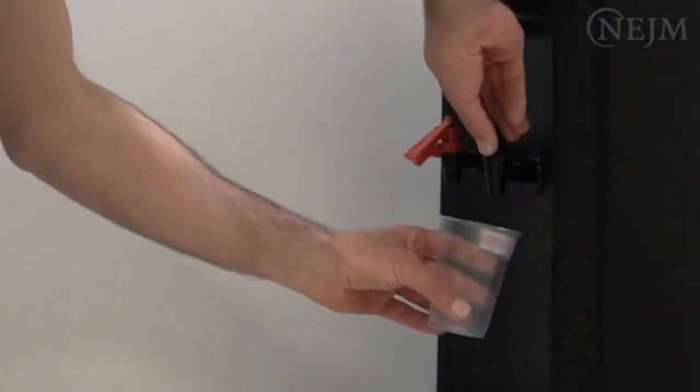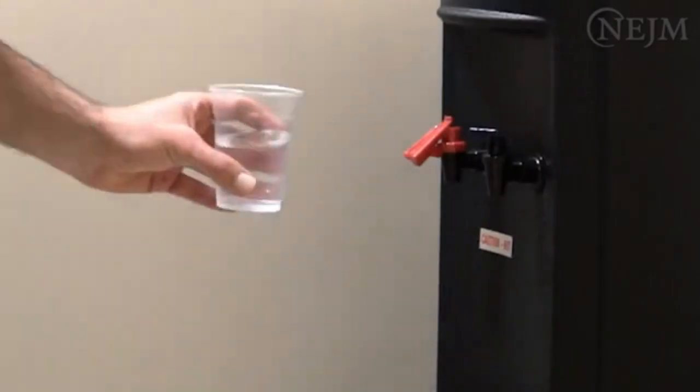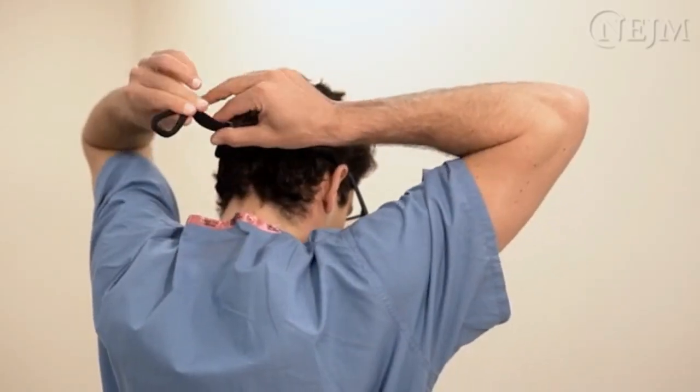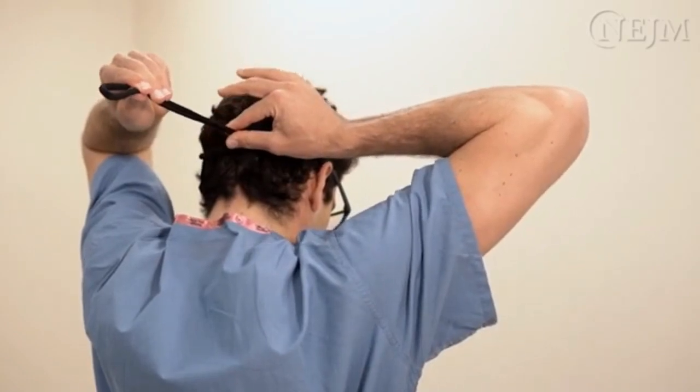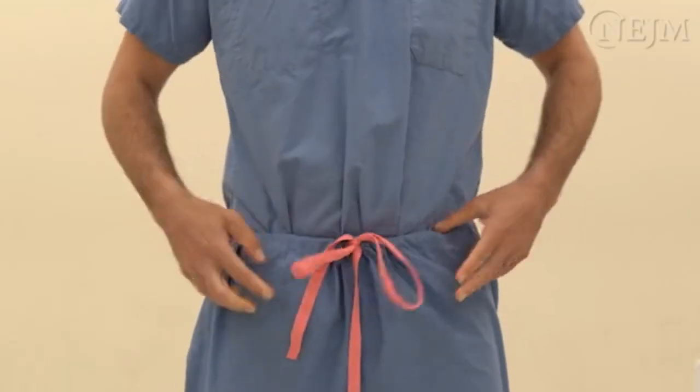Because you may be wearing PPE for an extended period of time, make sure that you are well hydrated and use the restroom before putting on PPE. If you wear prescription eyeglasses, make sure that they are positioned securely on your face. Prescription eyeglasses do not suffice as eye protection. Put on the PPE when you're near the patient's room.